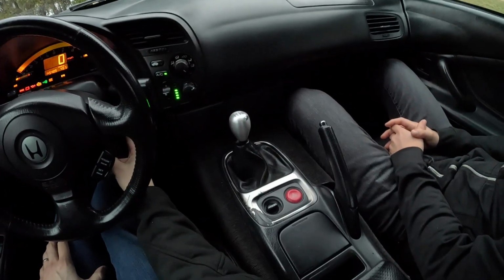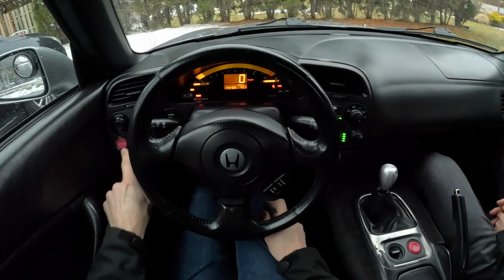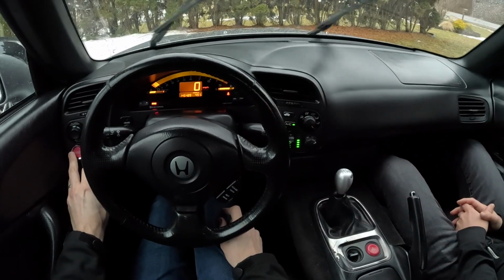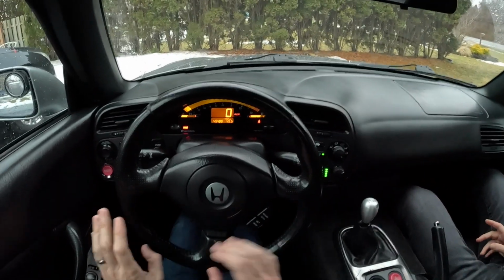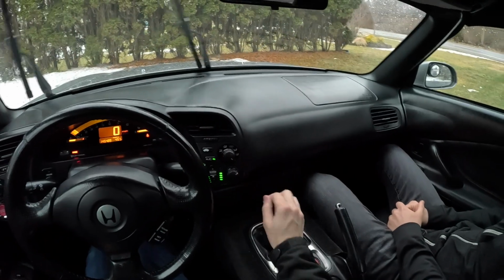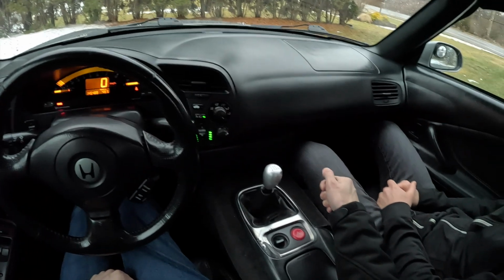One of the most fun parts about an S2000, you flip the key on, and then all that button does is start the car. That's it. Don't press it again, because it actually fires the starter. So you've done that, and you get this horn, and then everyone in the parking lot turns and looks at you like, what's wrong with that clown? Yep. But man, what a cool car.